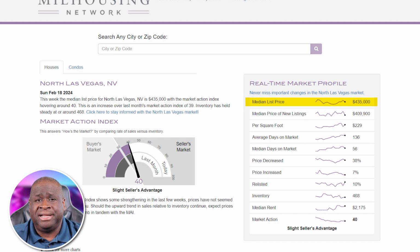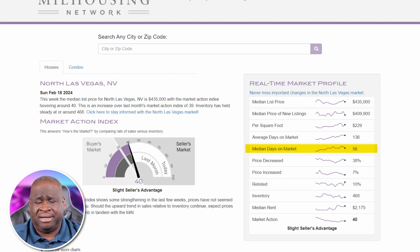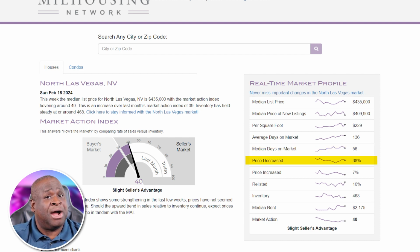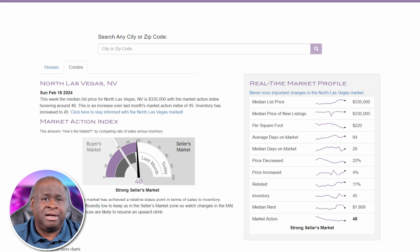For houses, the median list price in North Las Vegas is $435,000. Median price of a new listing is $409,900. Days on market, median is 56. Price decreases, ouch, 38%, with an inventory of 468 homes. And if you're looking to rent a single family home in North Las Vegas, it's about $2,175.